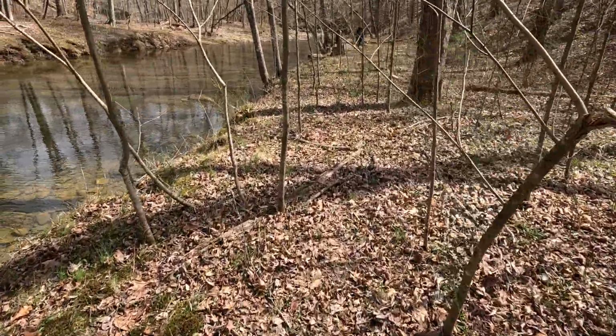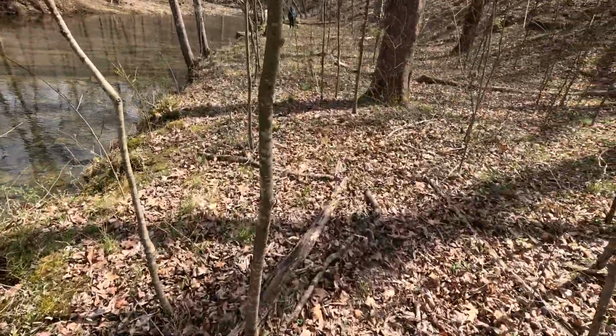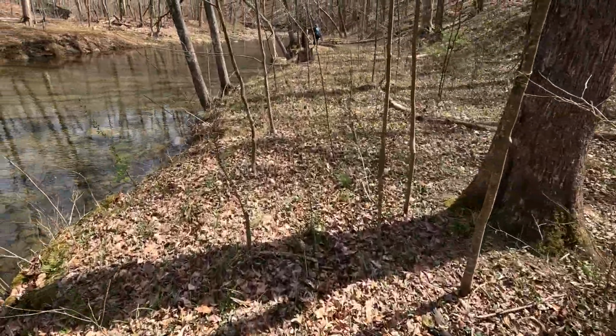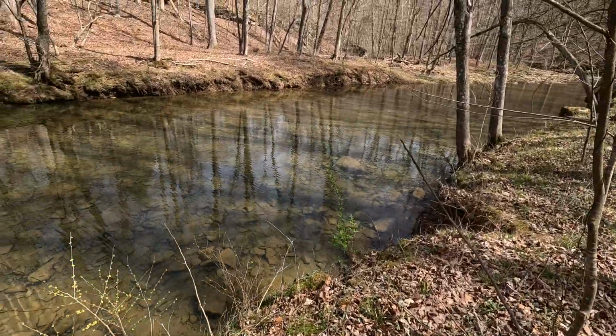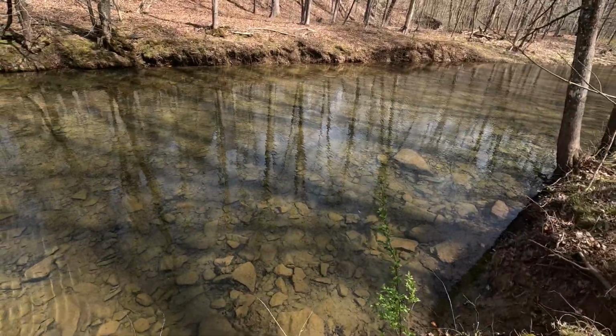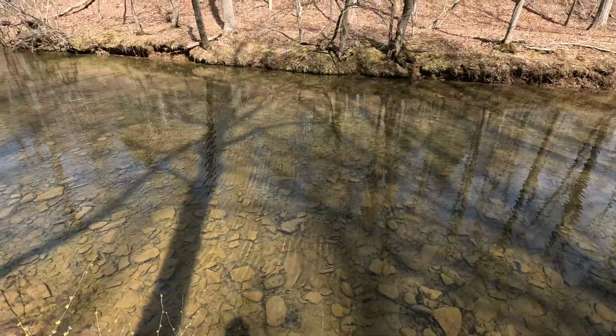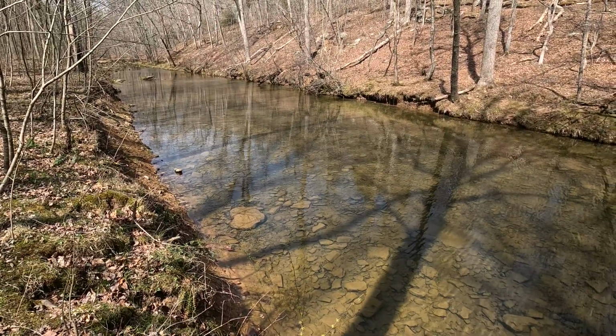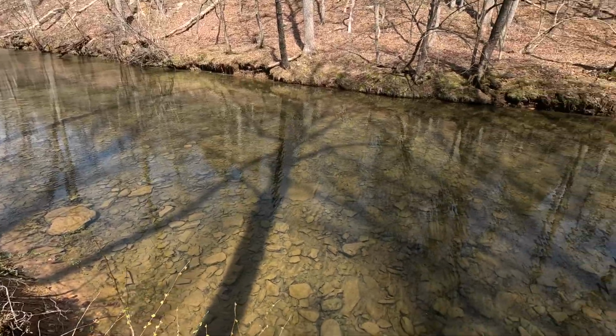Alrighty, had to adjust the settings on this GoPro. Someone told me I was quiet, and that's because I had the microphone on the media mod to the front, not the back. But now it's on both front and rear. So, really pretty creek here.